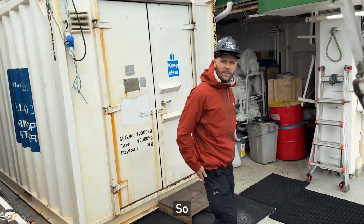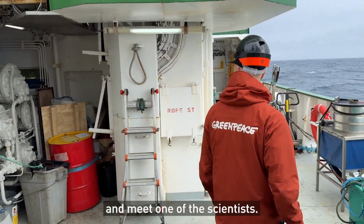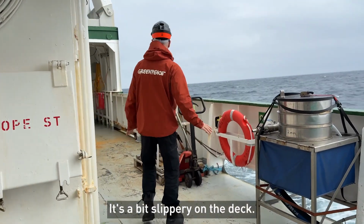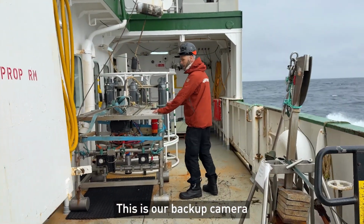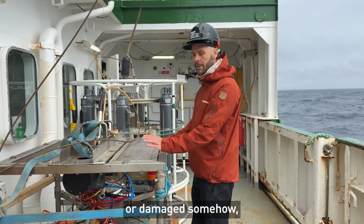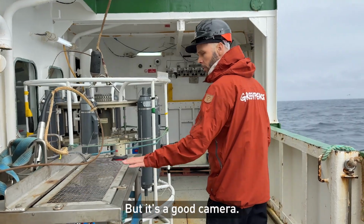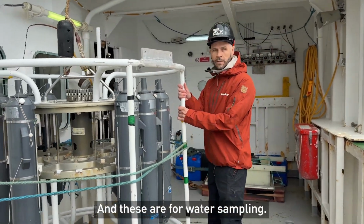So let's walk into the wet lab and meet one of the scientists. Watch out, it's a bit slippery on the deck. This is our backup camera, our drop cam. So in case Holly gets sick or damaged somehow, this is our backup. Let's hope that doesn't happen. But it's a good camera also, a 4K camera. And these are for water sampling.